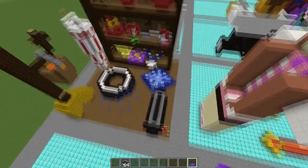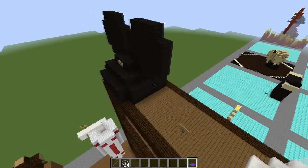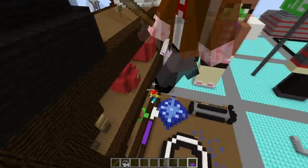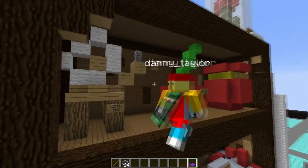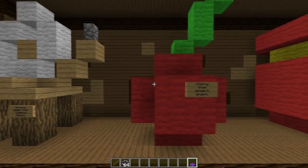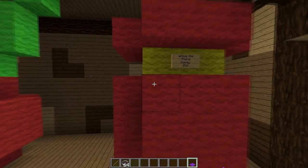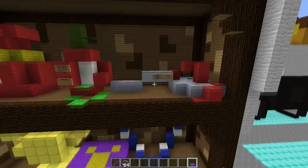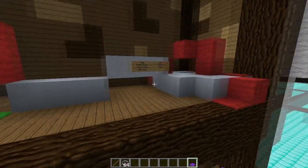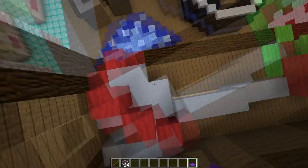Okay, this build was by Redheaded Girl, and we just discovered where the rose is gone. And then we've also got Mickey Mouse with his ears. And what's down here? Oh, the spinning wheel from Sleeping Beauty. Stay away from that. Cherry from Wreck-It Ralph. Winnie the Pooh's honey pot. Oh, this is so cute. The fork from The Little Mermaid with Ariel's hair. Oh my gosh, I love it.